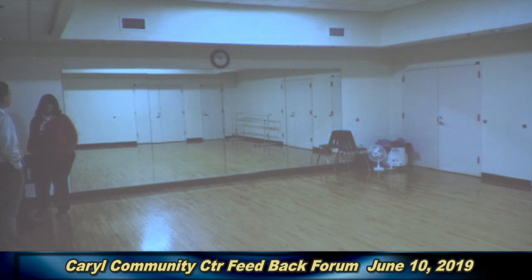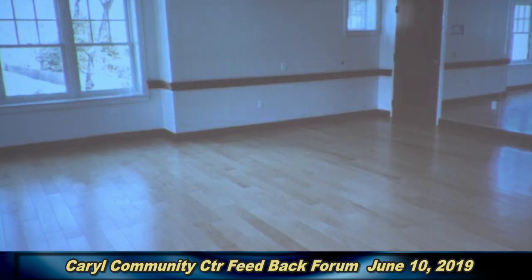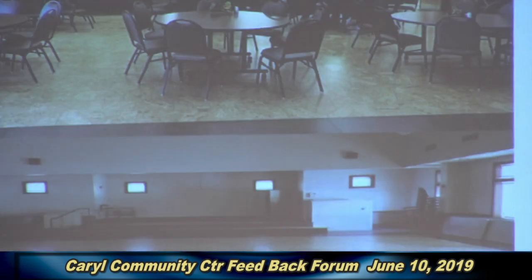Here's another example of what I would call an activity room. Another one, it looks like they have a pottery station up front, so you could use it for the various arts. Another community space type room.